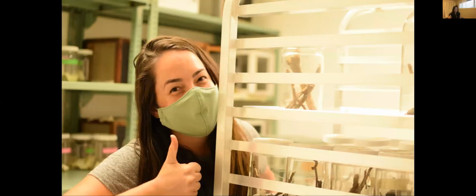Here's one of our team members, Sheina, who is making sure that the beetles are being taken care of in times of COVID.